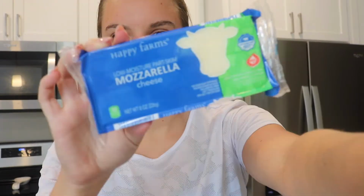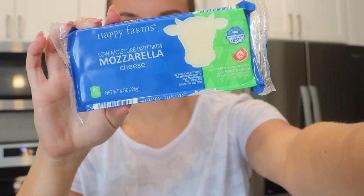The other ingredients you need are mozzarella cheese, which we're almost out, so I'm about to grate some more. I just use this kind from Aldi, the Happy Farms. So I did used to use turkey pepperonis, used to as in like yesterday. But I read a bunch of stuff online about the turkey pepperonis that I was using, and they had some chemicals in the packaging, and so I decided to switch.